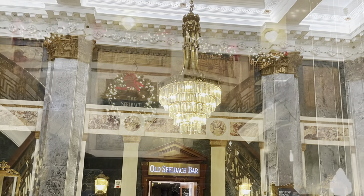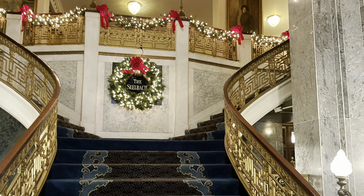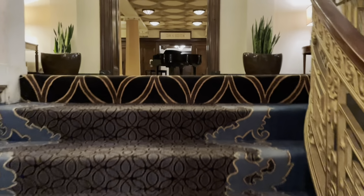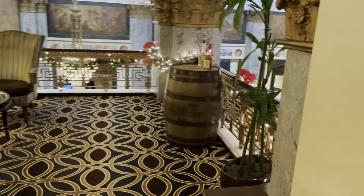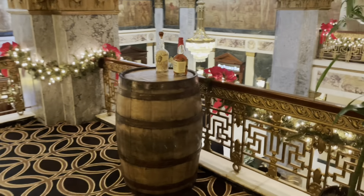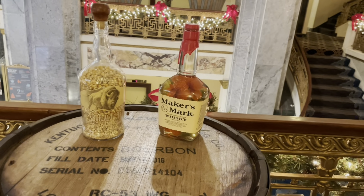Now, Louisville is known for bourbon. So you'll see some beautiful bourbon bottles in this hotel. We stayed at the Seabock Hotel, and I'll give you a little bit of history about this historical hotel because it's a beautiful, elegant historical hotel, and we enjoyed our stay there. You can see the bourbon bottles, they're placed throughout the hotel. It's just such an interesting display to see those.